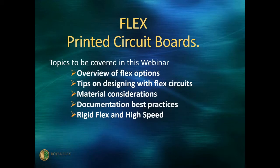Today we're going to cover a basic overview of the flex options, tips on designing with flex circuits, some of the material considerations. We're going to cover some best practices, and then we'll close it with some rigid flex and high-speed technology that we're seeing to really round out our presentation of the flex and rigid flex industry here.